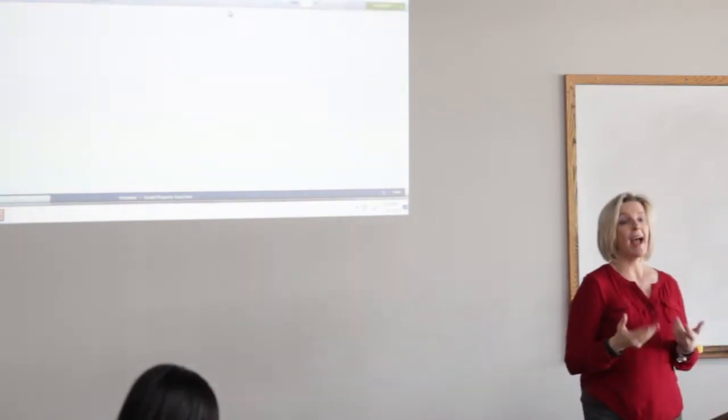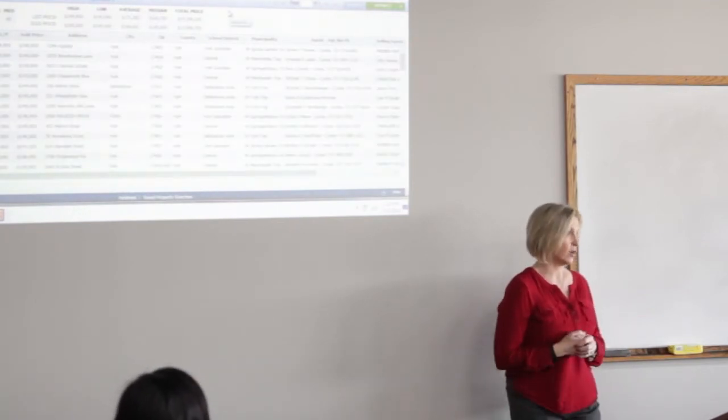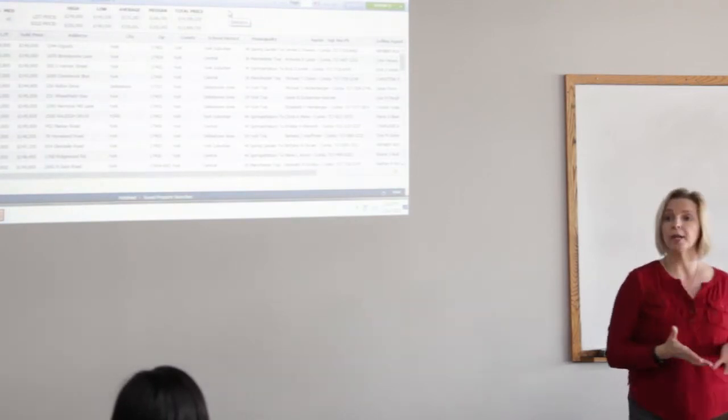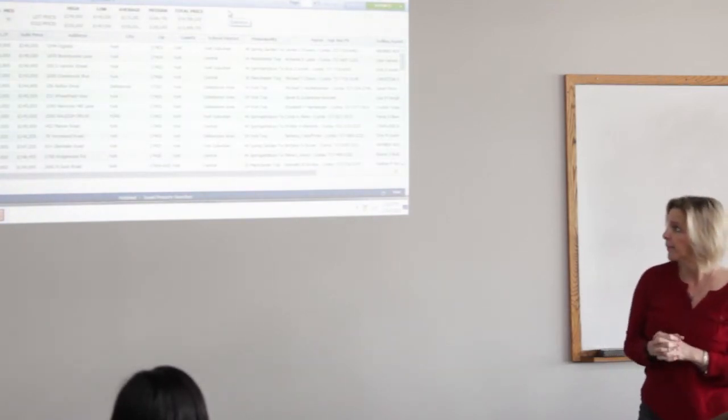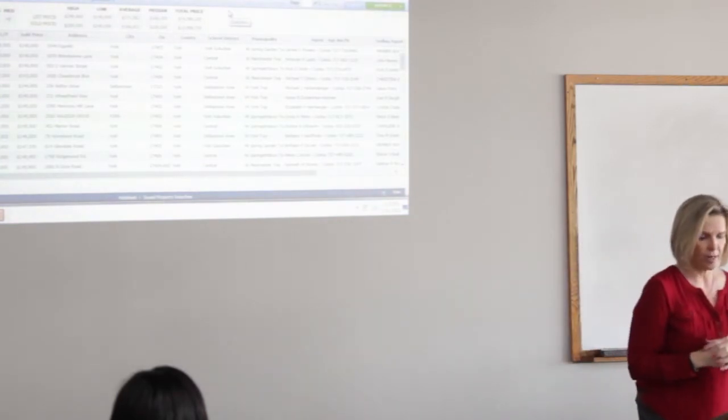Now, when you're doing your actives, obviously, you're going to do the exact same thing. You just don't have to put a settlement date in there. Do your same radius, residential farm, and we're not putting a style in. We're going like that. All right, so we had whatever that said, 89 or 86 or whatever that was.